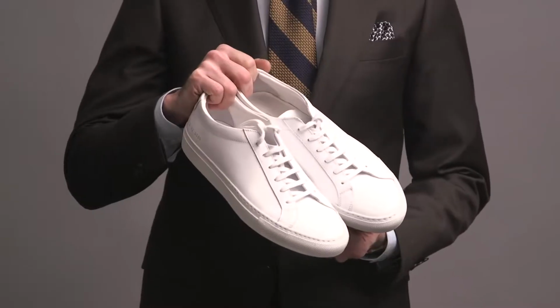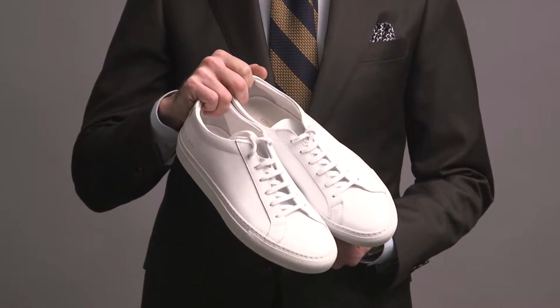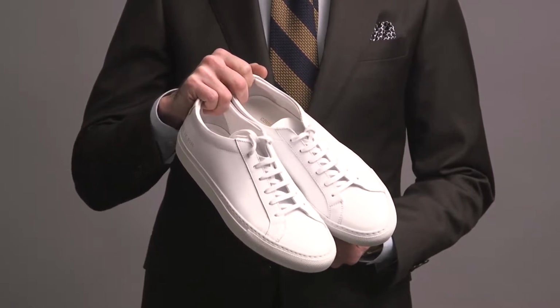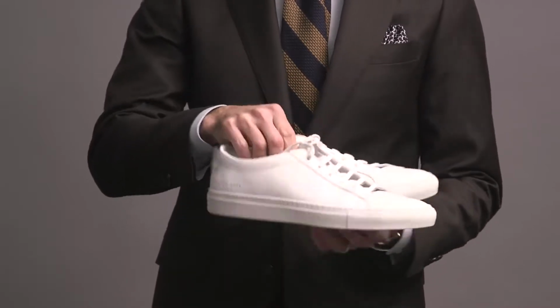All right, here we are at the final stop, sneakers, and the first pair we have here are by Common Projects. They're the classic Achilles low top, kind of an iconic minimal sneaker. This is the third pair that I've owned, and you can see I haven't worn them that much yet. It's like getting a new car and trying to avoid getting that first ding.